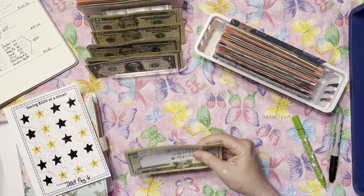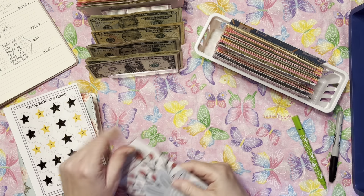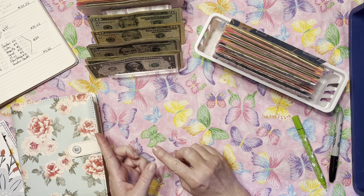All right. So that's my scratch and save, and I thought it was kind of exciting to play along with you today, which I normally do not do. All right, so those are all of my cash envelopes. That's my scratch and save.